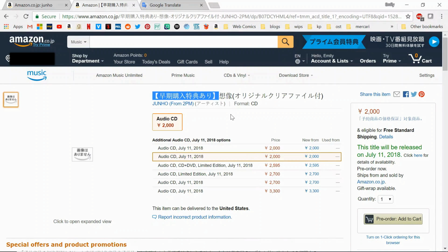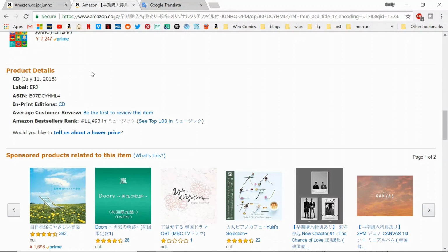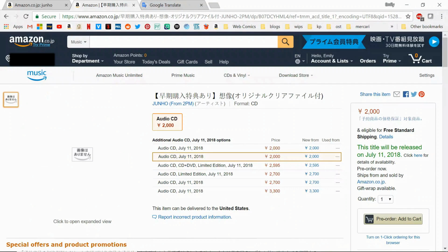A lot of times whenever you're doing these pre-orders, it's best to find these things if that is something that interests you, and especially if it will cost the same as the regular version without that pre-order benefit. Here they don't really have a product description telling you what the pre-order benefit is. A lot of times you can maybe look on CD Japan and see what they're advertising as the pre-order benefit, and that's usually the same thing as what Amazon Japan offers. I'll show you another CD listing in a bit, and that does explain what the pre-order benefit is. But back to pre-ordering Joonho's new album, Imagine.